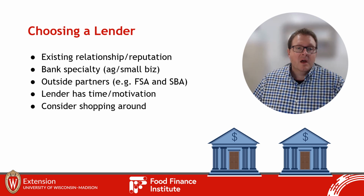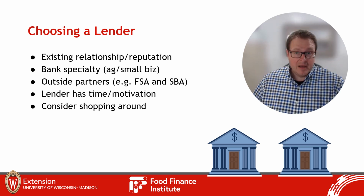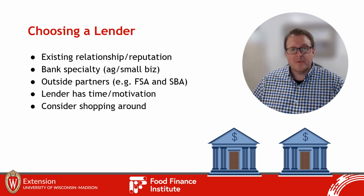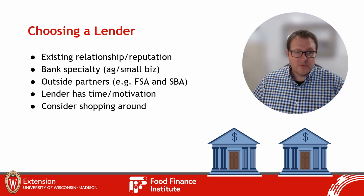If that is not an easy reality for you, you might want to search out a bank by their specialty. Not every bank is going to specialize in agriculture. Not every bank is going to specialize in entrepreneurship. So you might want to look for banks that are specifically advertising that they work with farms, that they work with family businesses, and that's written on their website, on their literature, and they have loan officers to support those pursuits. An easy way to determine whether or not they're going to do this is what kind of outside partnerships they have for making loans.